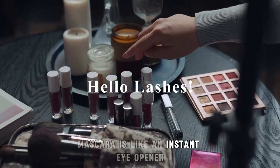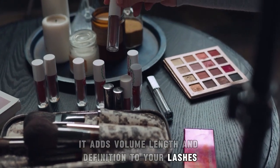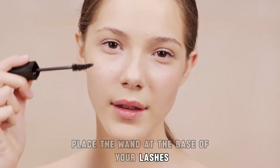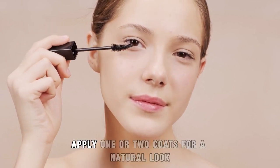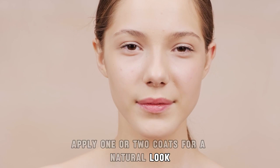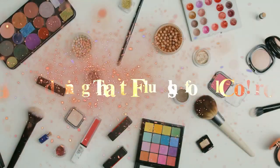Mascara is like an instant eye-opener. It adds volume, length, and definition to your lashes. Place the wand at the base of your lashes and wiggle it back and forth as you coat your lashes from root to tip. Apply 1 or 2 coats for a natural look, or go all out with multiple coats for a more dramatic effect.